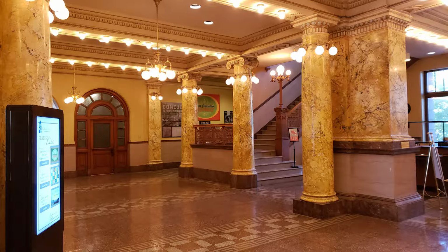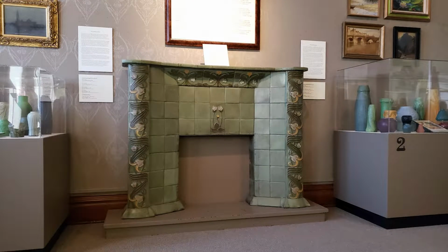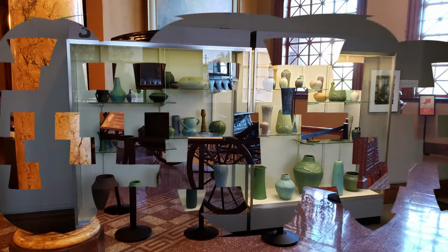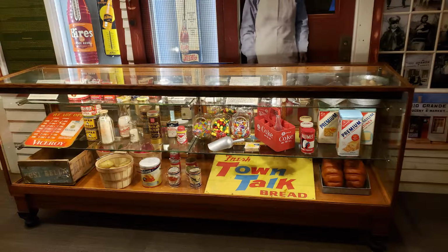This museum is an absolutely beautiful building that also houses a lot of amazing artifacts that depict pioneer life in the Colorado Springs area, such as carriages, toys, and many other things. It's a really awesome museum that you should definitely visit.